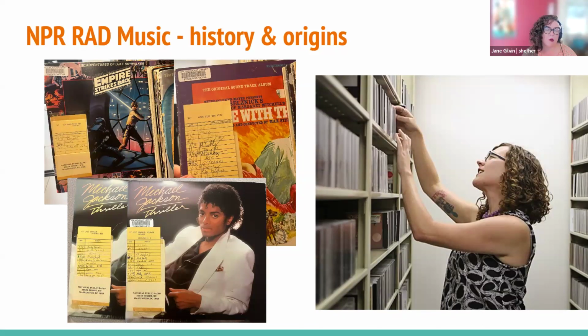And if you zoom in really closely on the checkout card for the Gone with the Wind record, you might recognize a certain name from the program This American Life. As NPR grew, so did the catalog. We amassed records across many genres, all with the focus of what would help show directors, producers, and editors create the broadcast shows, such as All Things Considered and Morning Edition.